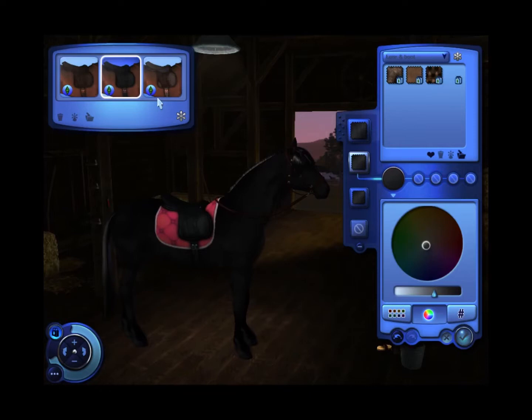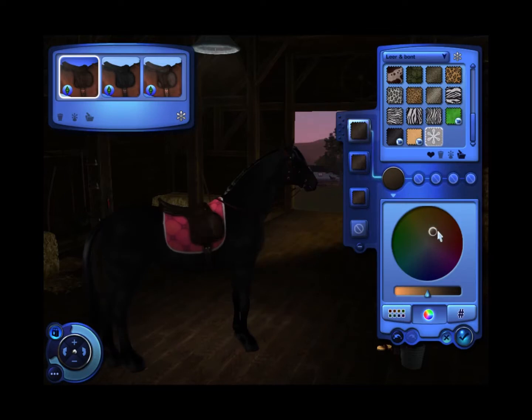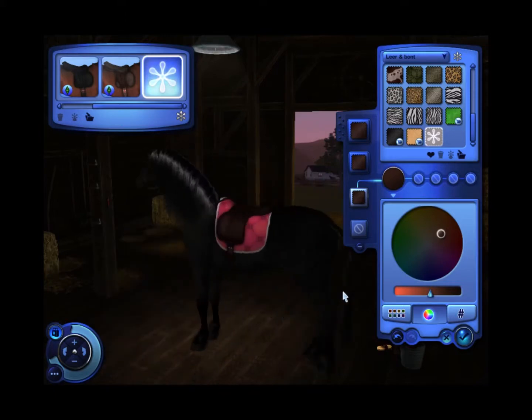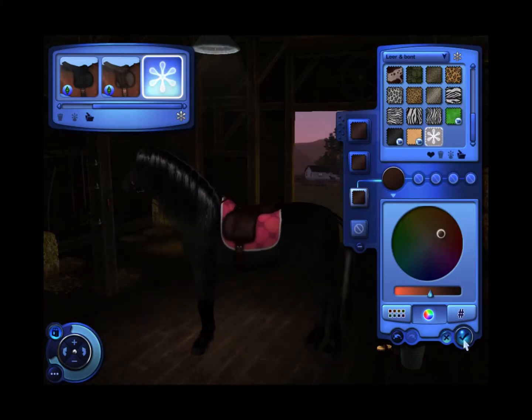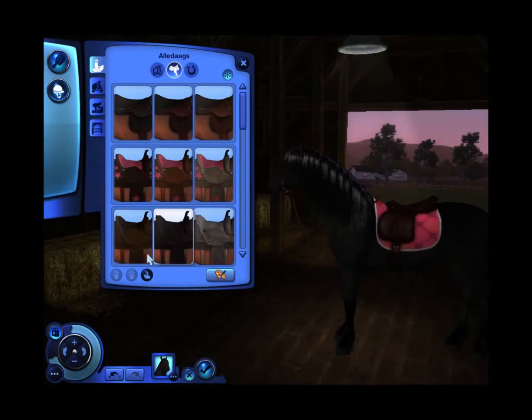Then we have to change the saddle, because we're riding with this brownish, leathery thing. So we at least need to have a saddle that is similar in color. Maybe I can darken that. Just to give it a little bit. This looks hideous. It's the best we can do, so I'm going to go with it. Sorry in advance if it looks horrible.